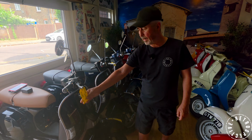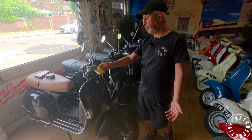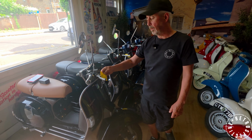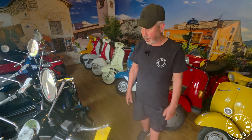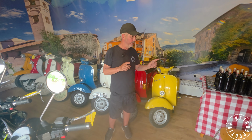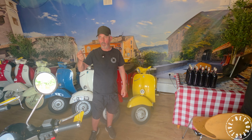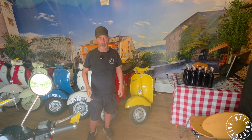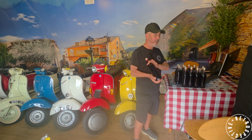I've got another PX here. It's a PX 125, 2007. That's £4,295. A little bit cheaper, but also a very clean bike. These are all on our website. You can go there now and have a look and see the prices on there and the descriptions and lots more photographs.